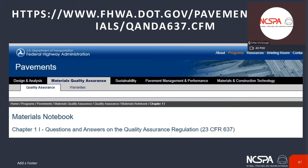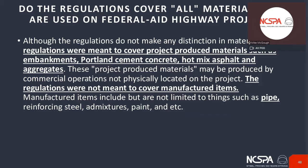This slide shows a screenshot from their question and answer webpage detailing quality assurance regulation 23 CFR 637. The first thing you'll notice is the word pavements all over the page. Now, why is that? Well, that's what this regulation is primarily driven for. One of the first questions you'll see on that page is, do the regulations cover all materials that are used on federal aid projects?